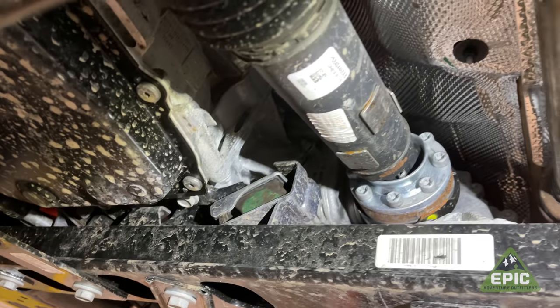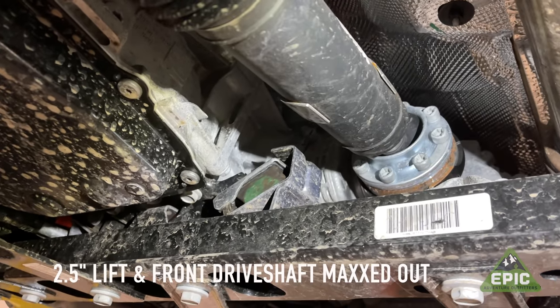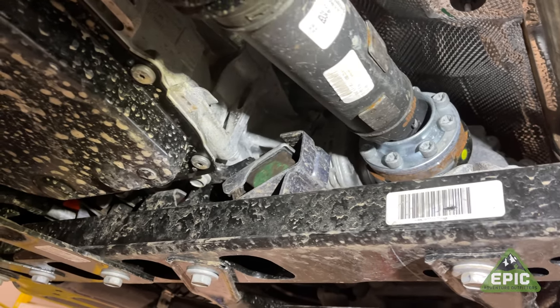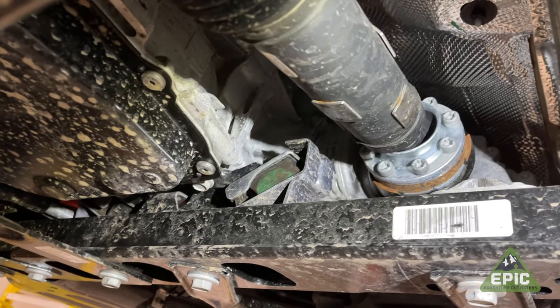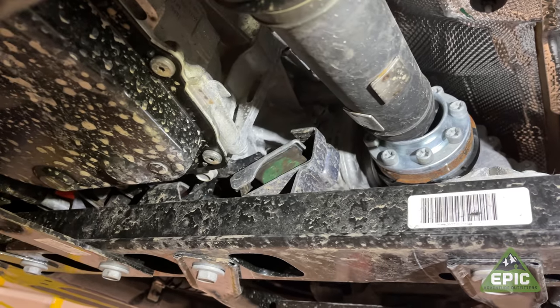I'll show you how close the clearance is when it's hanging at droop, and that's not even the sway bar disconnected. Okay, as you can see, this is at full droop on the hoist, and it's basically touching at the transfer case side of the front drive shaft. So you can imagine what could possibly happen if you disconnect your sway bar and we're off-roading pretty good.